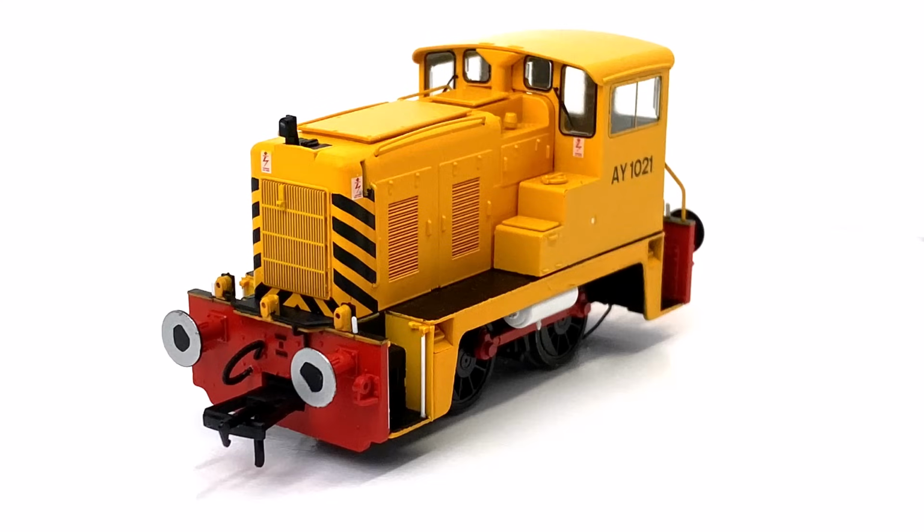So there you go, a 360-degree look at this pocket-sized model. It certainly looks the part, but how does it perform? Well, I'll test it over Dean Park, and in particular in the depot, as these locos really wouldn't have ventured out onto the main line.